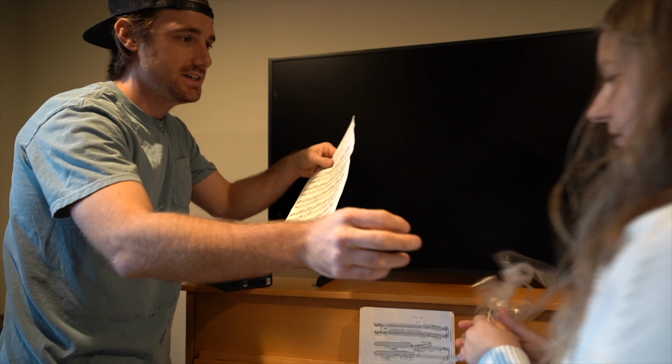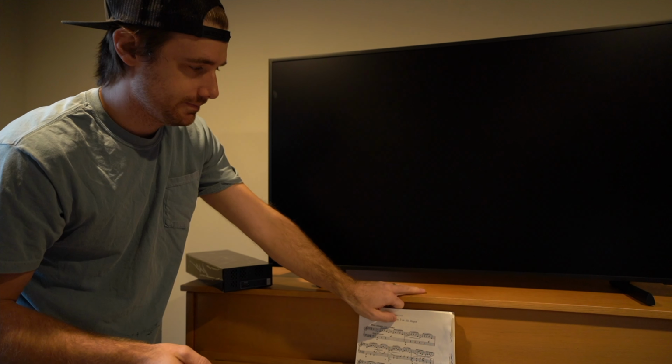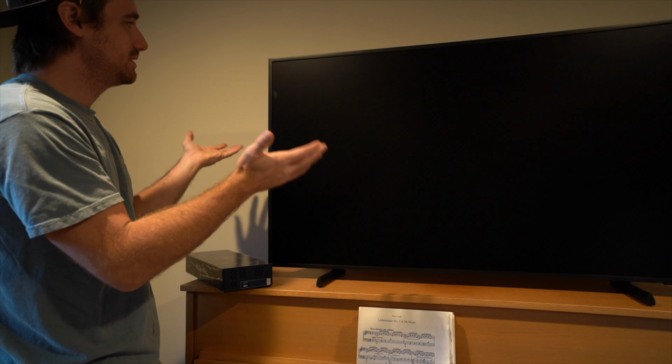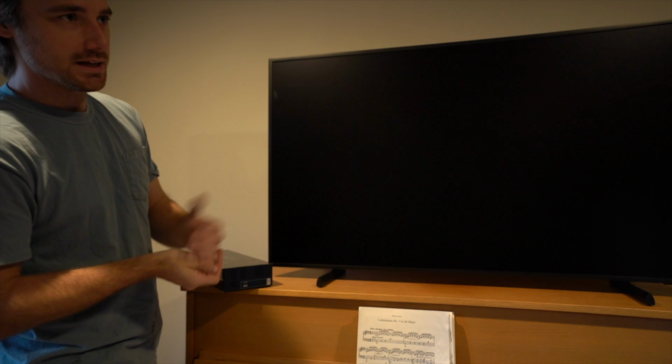If you're wondering what size this is, it's the 50-inch. Felt like this one would be a pretty decent size for this space. Not too big, but not too small. And I think it's a good size.